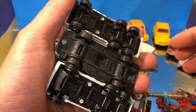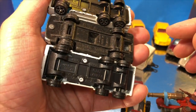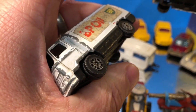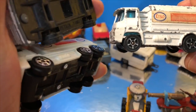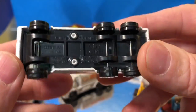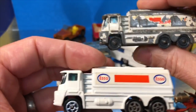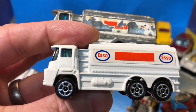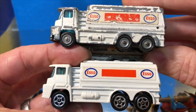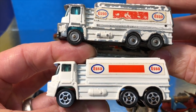Here's some definite juniors. No mention of Whiz Wheel on the base of there, although they are carrying what are essentially Whiz Wheels. That one's got Whiz Wheels, that one's got later wheels, and that one, in rather good condition, has got the later wheels as well. Of course, the Guy Tanker, if we look at the original, there's that one, and there's the original. It's not a lot of difference, actually. It's basically the same piece, slightly different here and there, some trimming going on.